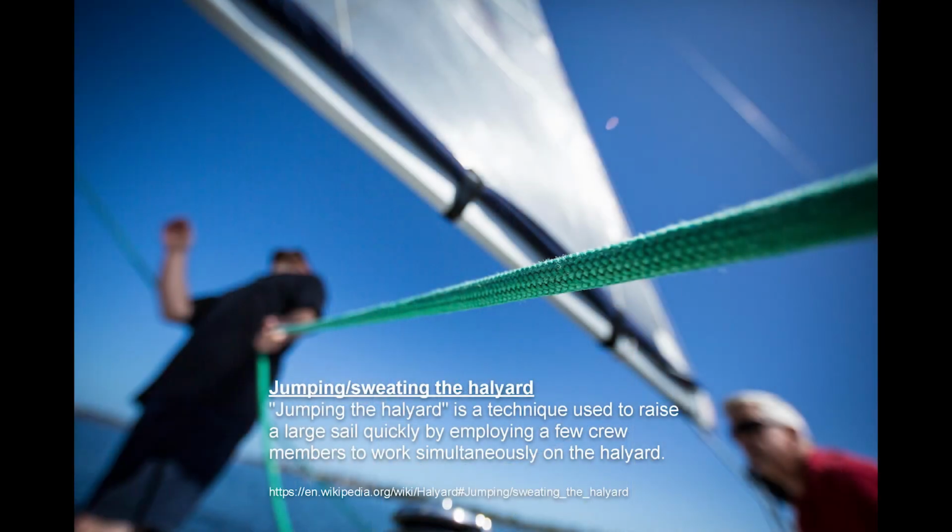So we created a service called Jumper, and as you might expect, Jumper has a nice sailing-themed definition. Jumping the Halyard is a technique used to raise a large sail quickly by employing a few crew members to work simultaneously on the Halyard. As you may or may not know, a halyard is a rope used to raise a sail, and a spinnaker is a kind of sail, so it all works quite nicely. So we called the service Jumper because that's what it does. It uses Halyard to quickly set up stuff in Spinnaker. So how does it work?